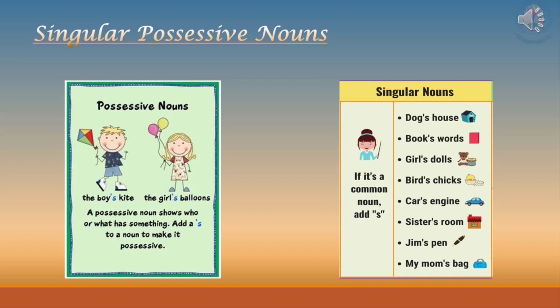Singular possessive nouns are easy if a person, place, or a thing owns something. All you have to do is add an S. Possessive nouns tell you who owns something. Singular possessive nouns have an apostrophe and an S at the end. I have given you some examples. Study them carefully.